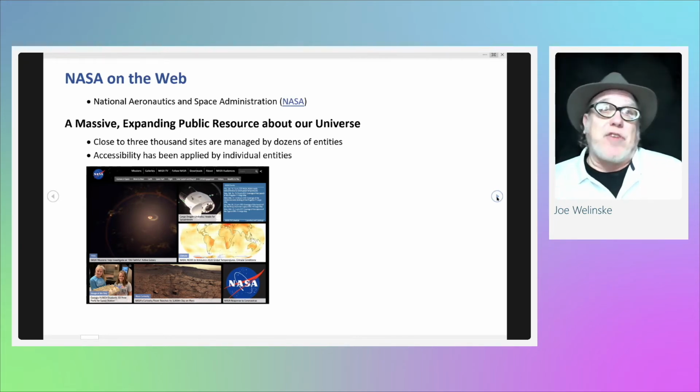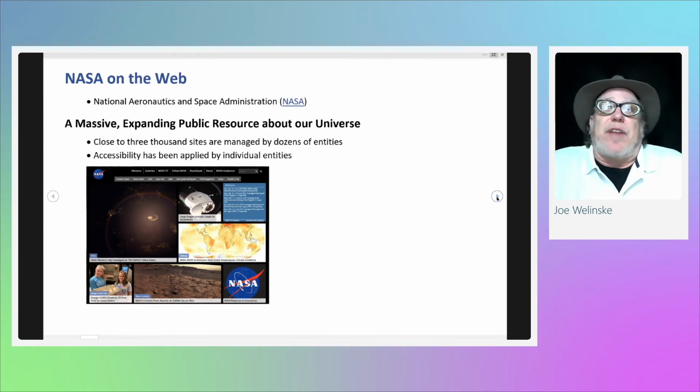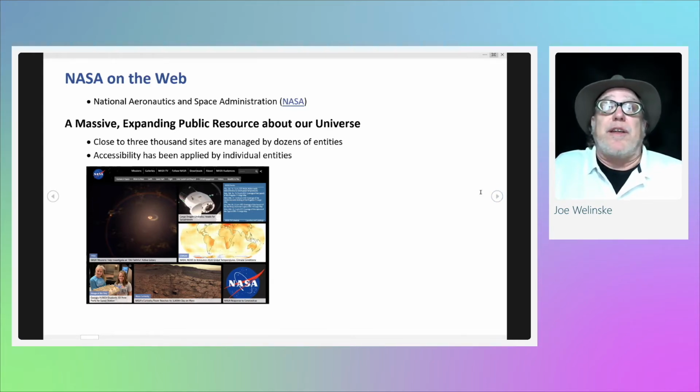Now, accessibility has always been important to NASA because as a government agency, it's covered by existing formal guidelines and legislation for accessibility. However, the implementation has been spread out across all of the entities that make up those thousands of sites that I mentioned. I'm showing a screenshot of what you might see if you went to nasa.gov right now, where each entity does things a little bit differently, which is something that I'm going to talk about. And the things that I'm going to talk about today aren't yet in place. So we're still in the design phase of which this work is taking place.